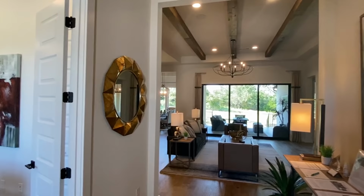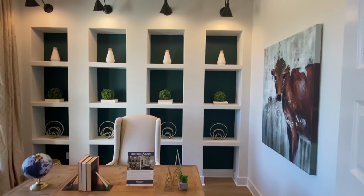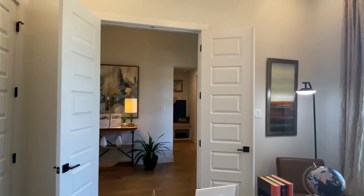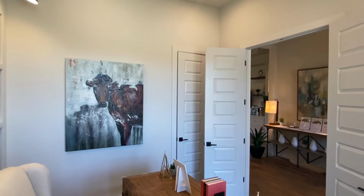First off, let's start off right here. As soon as you walk in to your left, you have this office area. Now that is unique. Got the double doors. Caitlin, if you're watching, I bet you like that. She loves double doors.